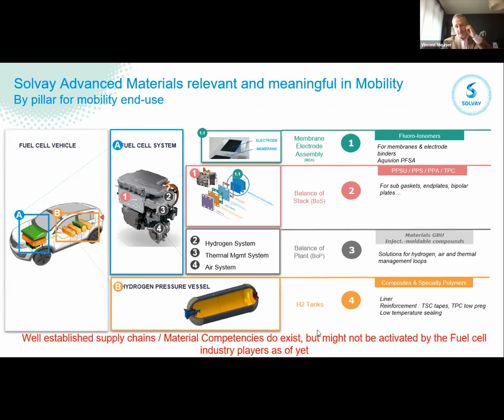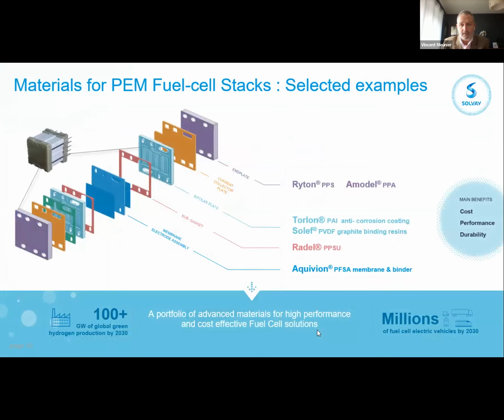So a lot for gasket products. And then for the balance of plant, this is where you have also all the materials that are used at scale that can be injected instead of being machined. What you have to know is that we have the well-established supply chains, we have the competencies, but the fuel cell industry doesn't know it yet. So we have to educate them, and that's what we are doing.